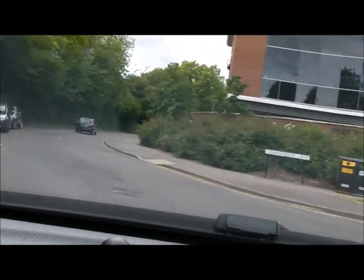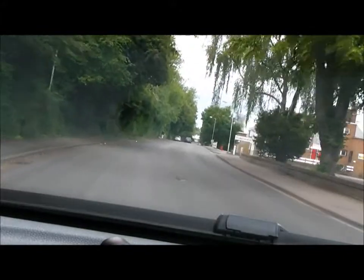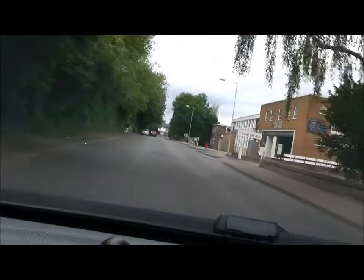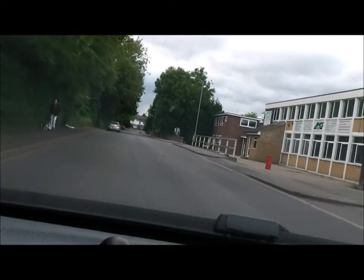Right, you didn't check your centre and left door mirror there. What mirror should you have been checking? Centre and left door mirror. Yeah. Why do you check the left door mirror? For bicycles. I did actually check now. Did you? Yeah. So we're going to turn left, please. And we take the next turn on the left, please.